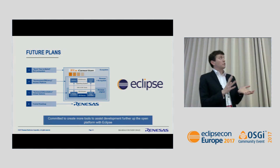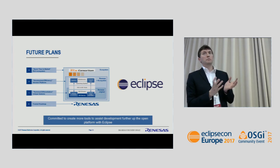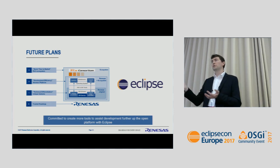Going back to this picture, we know that this is the current picture, the ecosystem, but we are fully aware that the ecosystem now needs to be more open than it currently is, and Renesas are committed to move this development up and contribute much higher in the tool chain than we do currently.